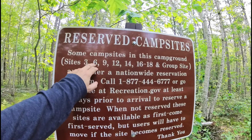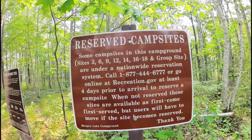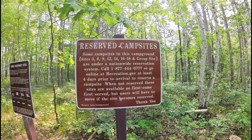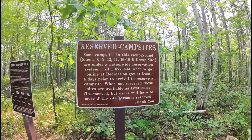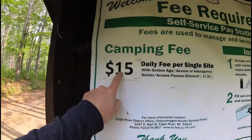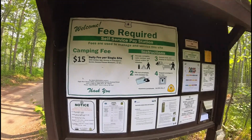Alright, so sites 3, 6, 9, 12, 14, 16 through 18 and a group site are all available on recreation.gov to be reserved. The rest of the sites are on a first come first serve basis for $15 a night and $7.50 if you have your Golden Age pass.